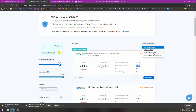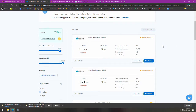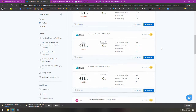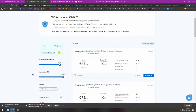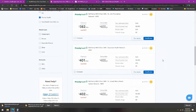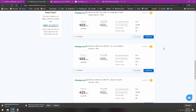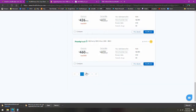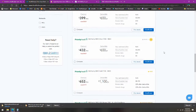The prices got really ridiculous. There wasn't much under $300 a month. That same plan I was looking at for one person for $128 is now $400. So it definitely looks like if you are not married, you're better off having separate insurance.